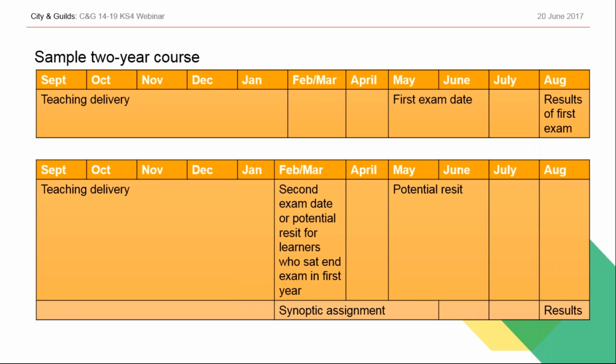year, which will take you right the way through to September. You could then enter your more able learners in May or June for the first exam. The results of that exam will be published to you in August. Starting the second year of delivery, which could be year 11, you will continue teaching for the synoptic assignment. That will be released to you at the start of the autumn term. You will have till February, March, April, May to put your results in for that, to teach for that.